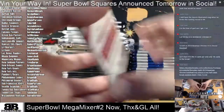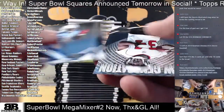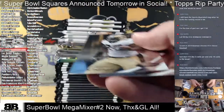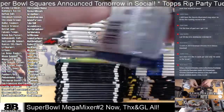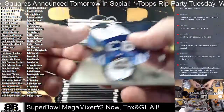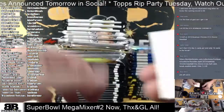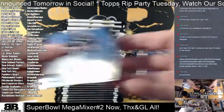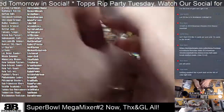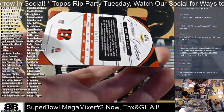Good luck, guys. This will be interesting here. Johnson Stafford. Michael Smith to trip nines. Mark Ingram to 100. Gresham to 250.